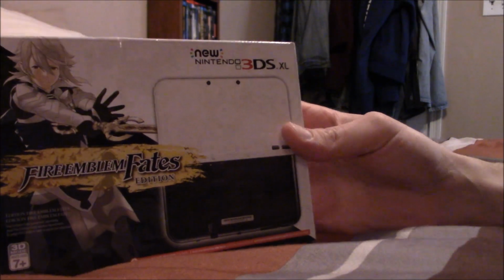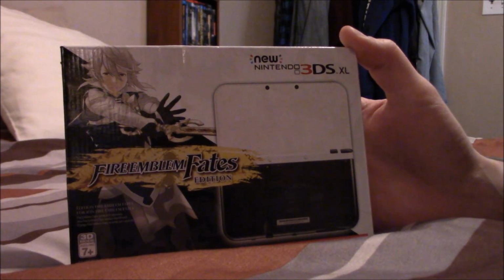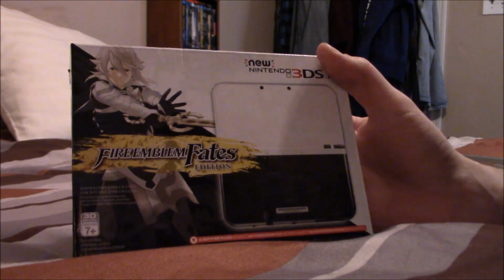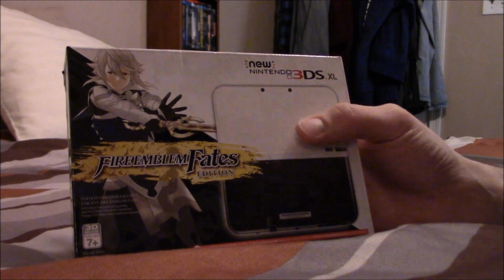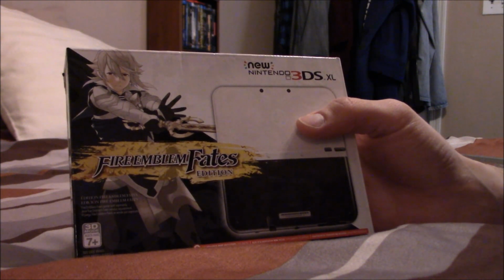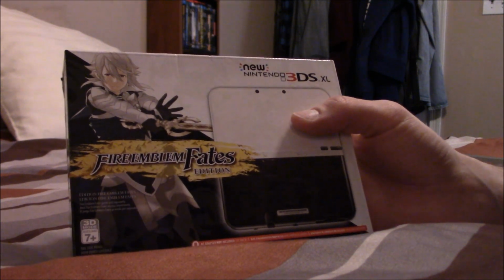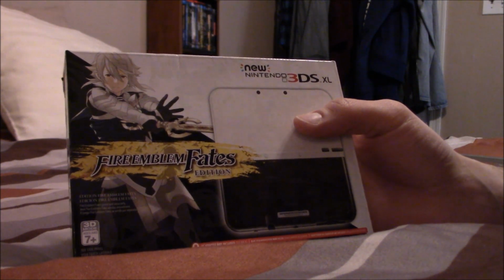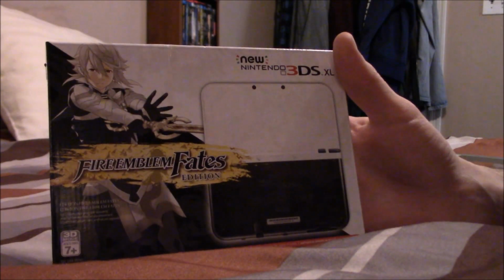Today we got the Fire Emblem Fates Limited Edition new 3DS. I was a little hesitant to get this because my 3DS works just fine, but the new 3DS has some cool functionality. It's got the new little C stick, extra buttons, amiibo functionality. It's really going to be the definitive 3DS when people go back and want to play these old games, classics like Zelda, Ocarina of Time, Majora's Mask, Fire Emblem, even games like Xenoblade are on here.